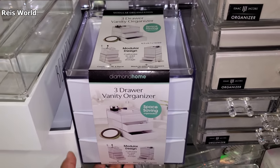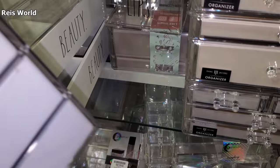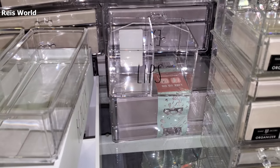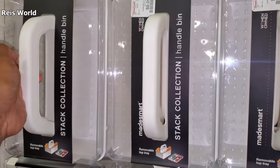Another three-drawer vanity set. Okay. It's another good one for the bathroom. Oh, that one is busted. It's a little crack on it. So this is gonna be $15. And then $10 on top with the handle.